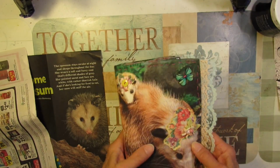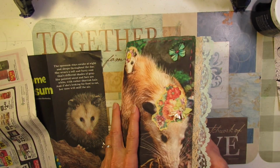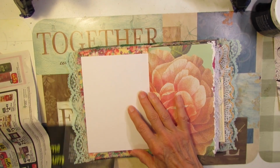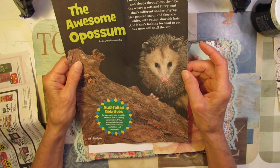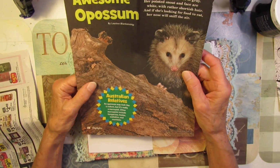First up today, because it is still on the desk from yesterday, is my Awesome Possum Journal, which is just going to be super fun things. And I think what I want to do, this was gifted to me, is put this cute little possum on this page. I'm just going to do an Awesome Possum collage.